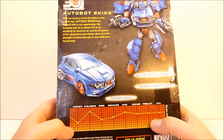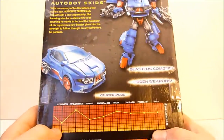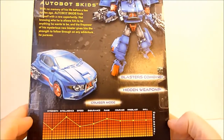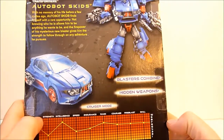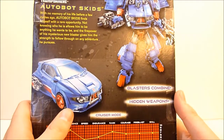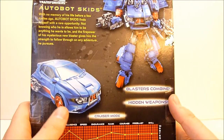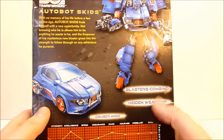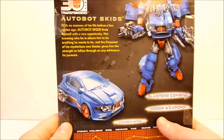He's got some stats going on here. Strength is kind of on the low side, intelligence is pretty high, speed, all that other stuff. He's got a cruiser mode, which looks a lot like the Evac vehicle from the Transformers Ride, to me, just in my opinion. Blasters combined, hidden weapons, all the good stuff.